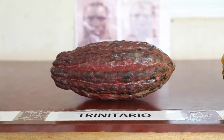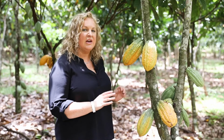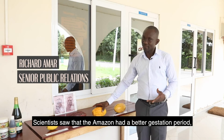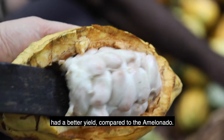So many different varieties here at the Institute. This is actually a hybrid that we have here. And what they're doing is testing different combinations of different pods to get the best possible result. So yield, and we're also looking at the life of the tree. Scientists saw that the Amazon having a better gestation period, having a better yield compared to the Amelonado.